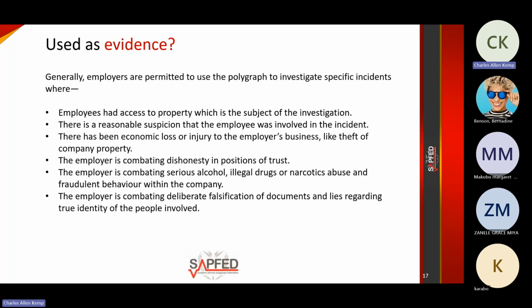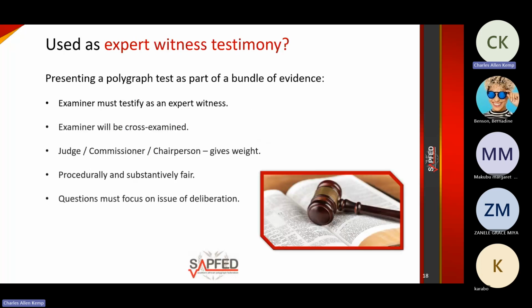This is a fairly encompassing list, but really you only need the second one, which is there's a reasonable suspicion that the employee was involved in the incident. And it's on that clause that most polygraph examinations are conducted.